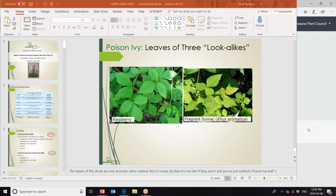Another comment, if you can leave cut plants on site, then you don't have to worry about disposal or contaminating another site. Giant hogweed and parsnip will break down within a week. Yes, definitely. That's the best, if you can just leave it on site. And especially, that's also why it's more to control before it's gone to seed. Then you can just leave it on site and it'll decompose.